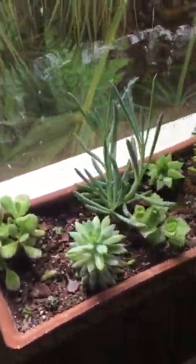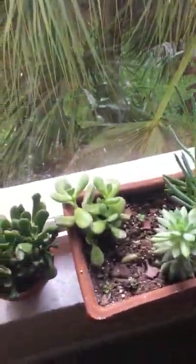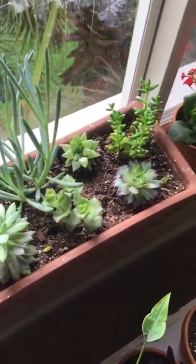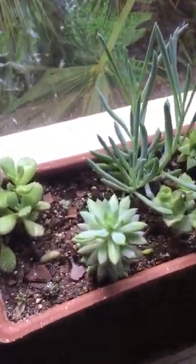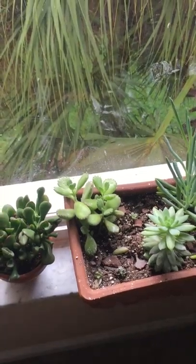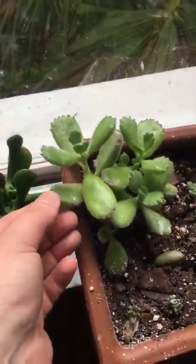Now, bear with me. I'm not an expert in any of the plants. I'm not a botanist, but I am definitely an amateur when it comes to succulents, so I don't know a lot of these. I buy them really small, and they're often not labeled when they're that small. I've tried to do a little bit of research to figure them out. I'll list the ones that I do know down below. And if you want to fill in the holes in the comments, I'd appreciate it. But this one I do. This is the bear paw.